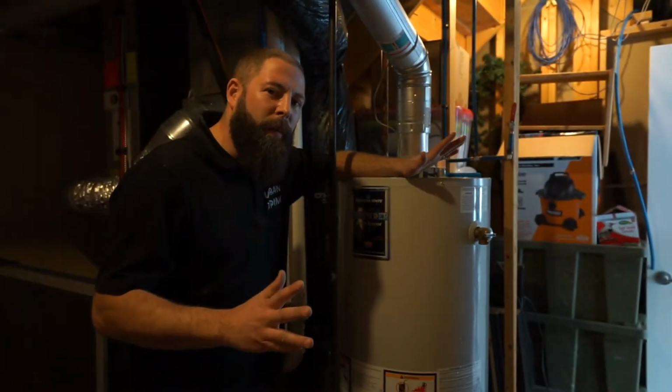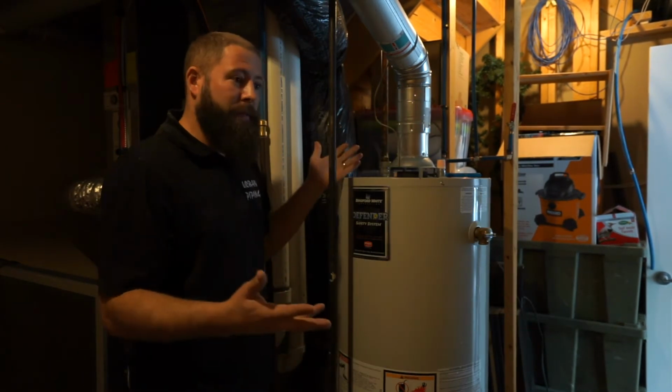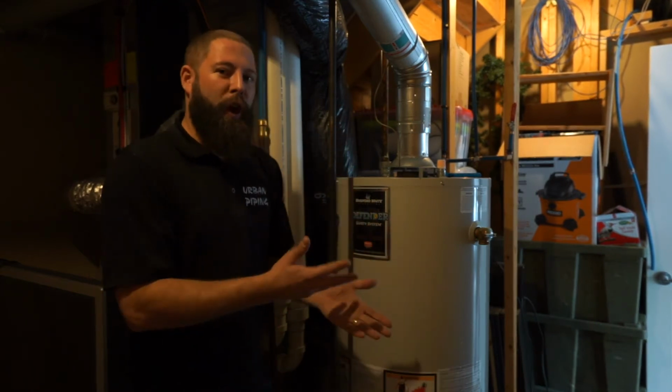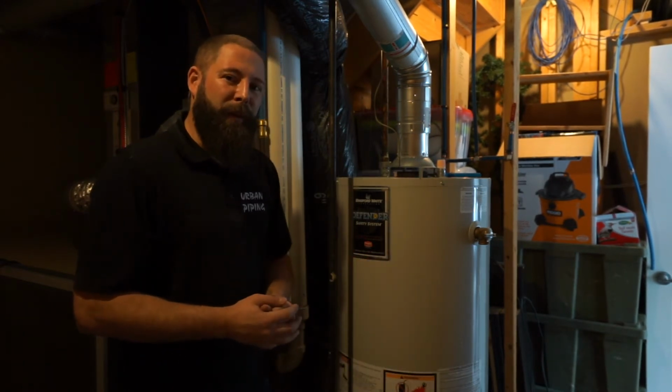So, you've got a hot water tank, and it leaks sometimes, but then sometimes it doesn't. You'll come down in the basement and see a puddle of water on the floor, but then an hour later it won't be there. So, what's the deal? Is your hot water tank leaking? Is it not? This is something I see all the time. My name's Graham, expert plumber with Urban Piping.